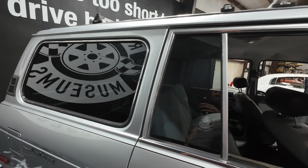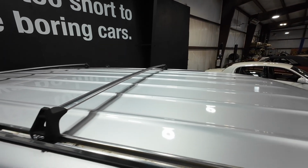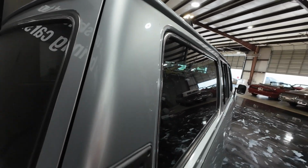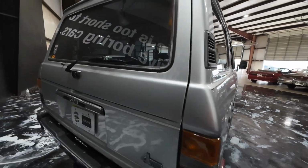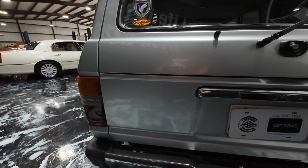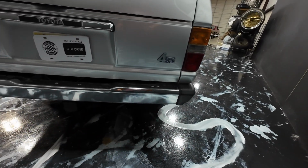Of course, we'll get around it just to be on the safe side. All trim is intact around the windows, how it should be. Roof rack still installed. Looking down the passenger side, body is nice and straight. Rear glass is solid, no cracks, no rock chips of any kind, as well as the tailgate. It's got that clamshell style tailgate. We'll open it up later when we check out the interior.